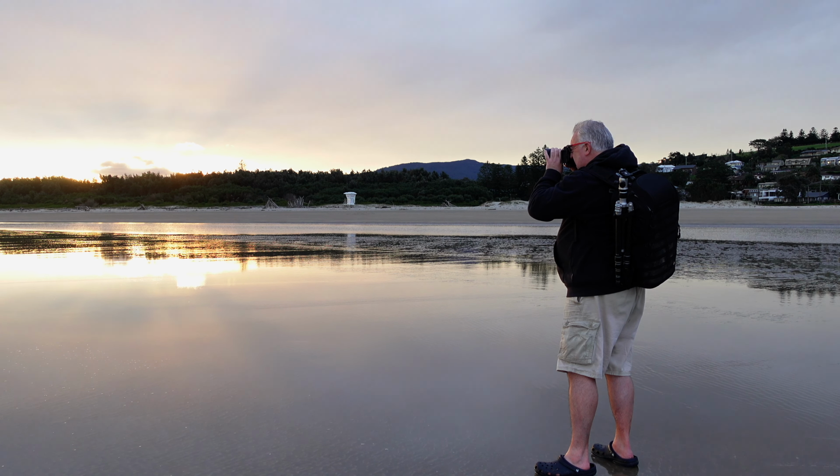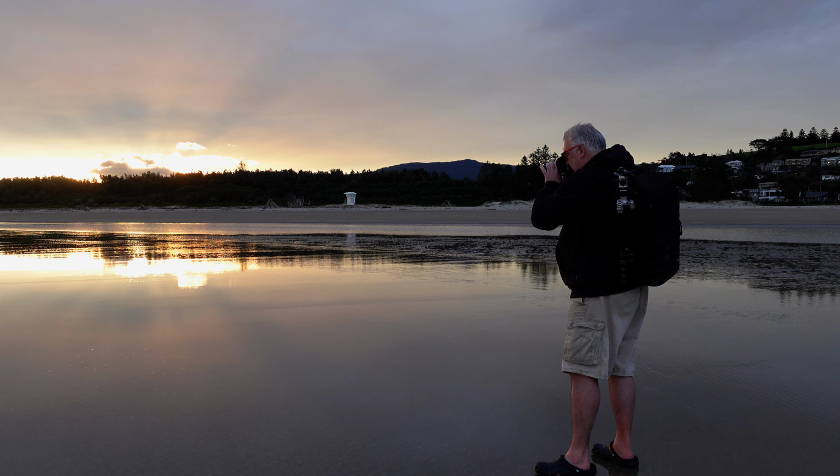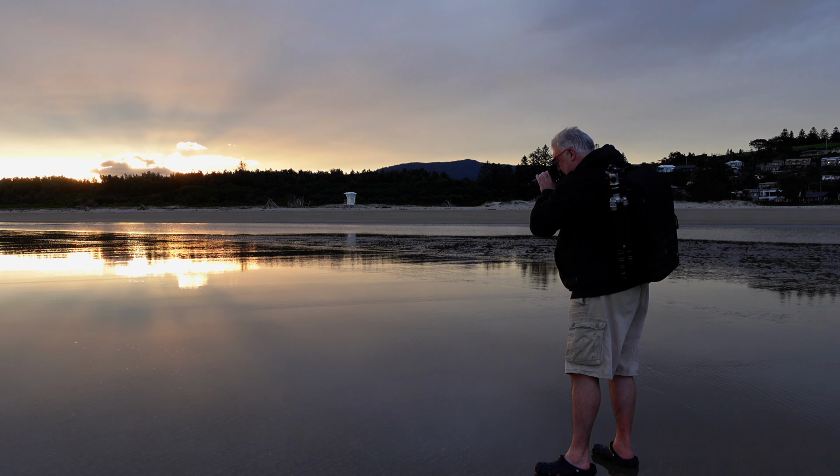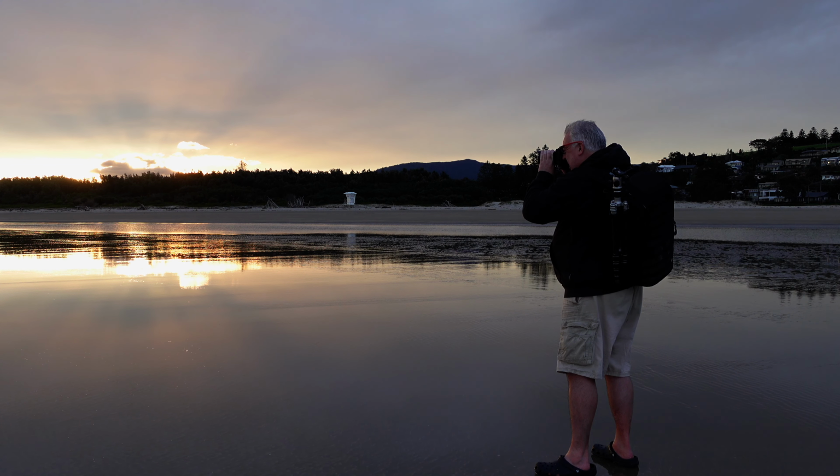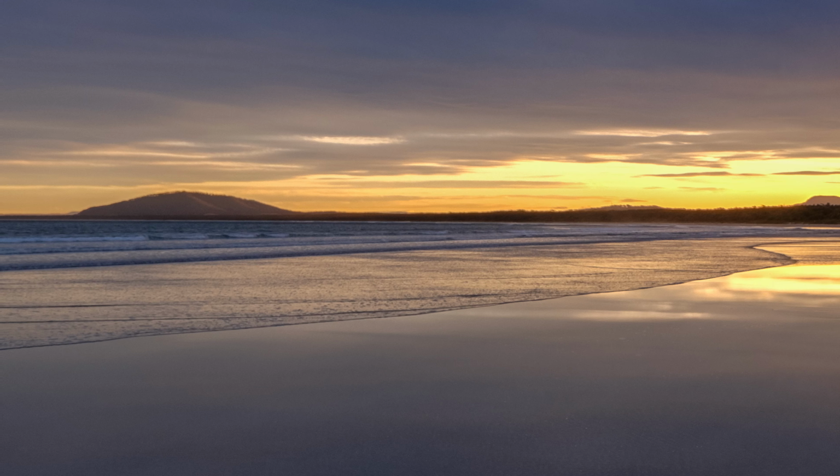Definitely bracketed again. I want everything in focus on this one. I'm going to focus just in front of me to get that hyperfocal distance. And bracketed shot, f8, 30th of a second.